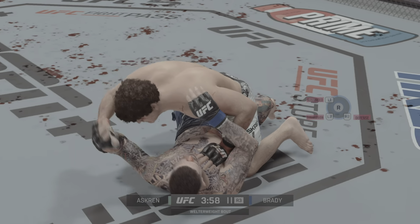Arm triangle. Oh, he's got it locked in. He's got that arm triangle deep. Oh, gives up on the submission now. We'll see where he goes from here.